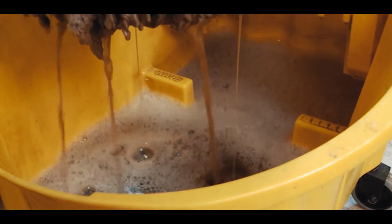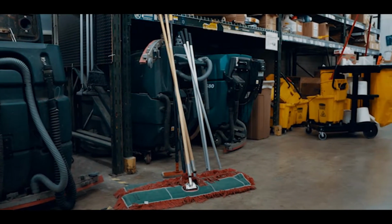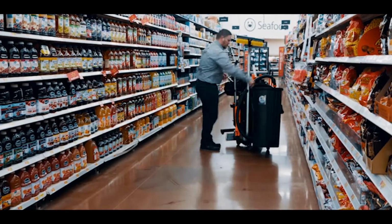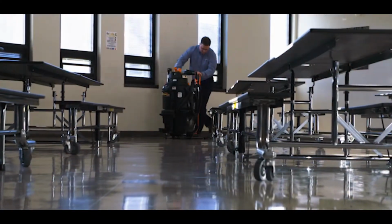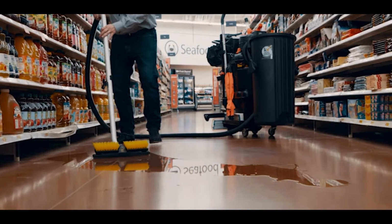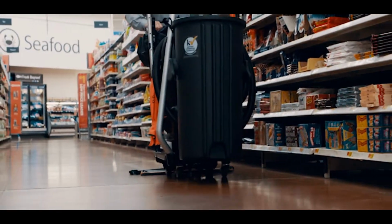Mop and bucket? Ineffective and time-consuming. Auto scrubbers? Expensive, disruptive, and impractical during business hours. Kaivac has hit the spill response sweet spot with the OmniFlex SUV, an all-in-one multi-purpose platform that works 3 to 4 times faster than a mop, removing the spilled soils completely from the floor, leaving the area dry and harm-free.